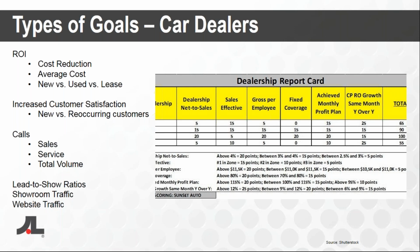So obviously the more people you can drive into your showroom, then the more sales, in theory, you should produce. The same with website traffic. The more people you can drive to your website and get them interested, in theory, you'll drive them into your showroom and thus result in sales. But there is a disconnect between car dealers' specific goals and KPIs in digital marketing. So it's very difficult to measure showroom traffic from Google AdWords. Or looking at new customers or recurring customers, it's very difficult to know just from the dashboard whether or not that was a new or recurring customer.